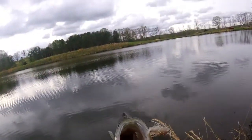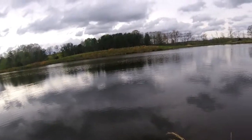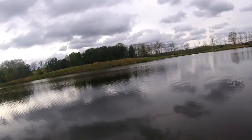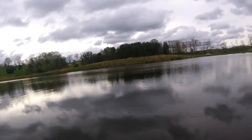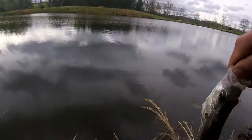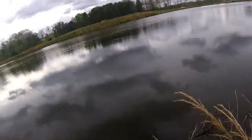Look at that mouth. Look at that big crappie. That's what we want. Okay, dude, thick, long, wide. Exactly how you want them. You know what? I'm gonna do an underwater release for you guys.